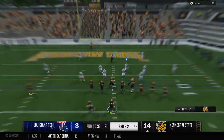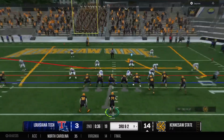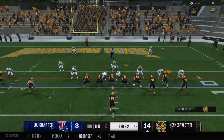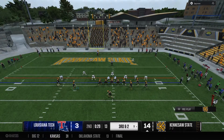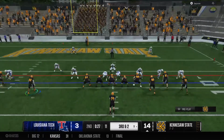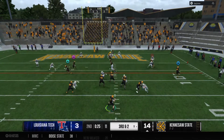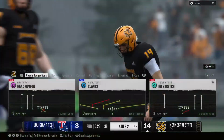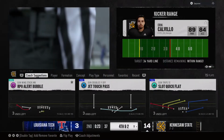Boy, they'd love to move the sticks here and take a shot at it on first and goal. Moving the running back, trying to get the D to tip its hand. Quarterback changing the plays at the line. They'll try to get the first through the air. Can't make the grab as he was looking for his man right at the goal line.